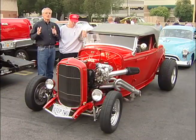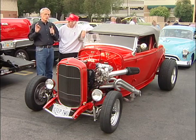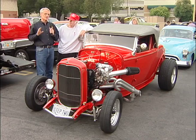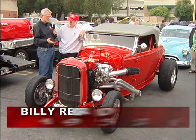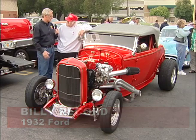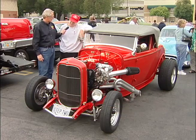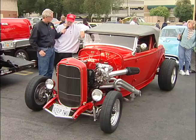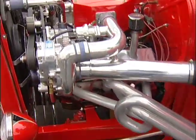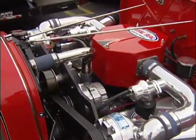Here at Bob's Big Boy, there's a lot of great cars that come cruising through, and every once in a while, one will come through that basically parts the seas. Billy Record, your 1932 Ford that is fitted out with some high-performance equipment looks fantastic. Tell us about it. It's a small block Chevy motor. It's got twin Vortex superchargers on it. The motor was built in Greenland, New Hampshire by Joe Moriarty.